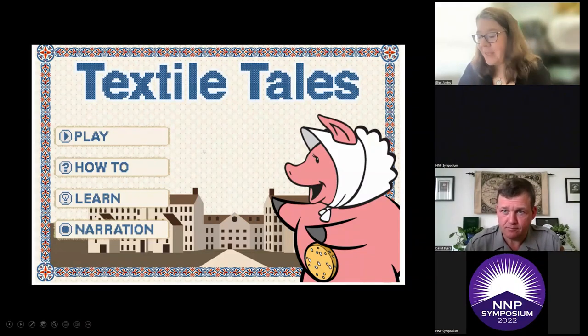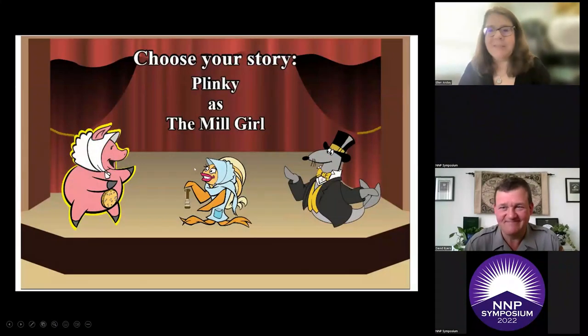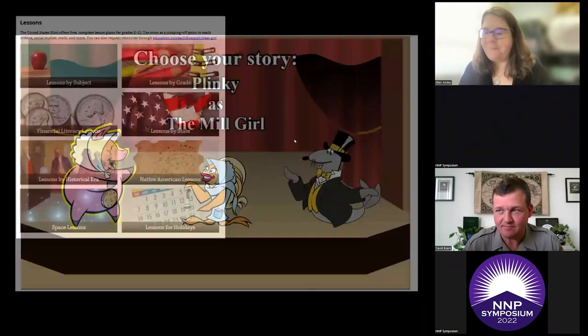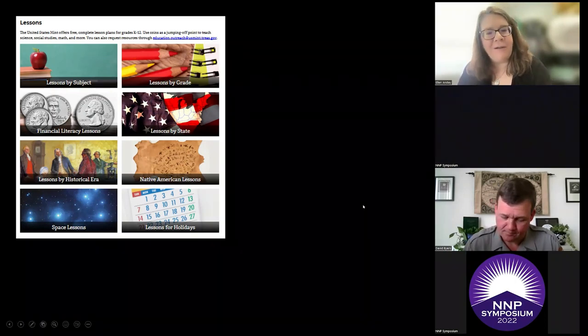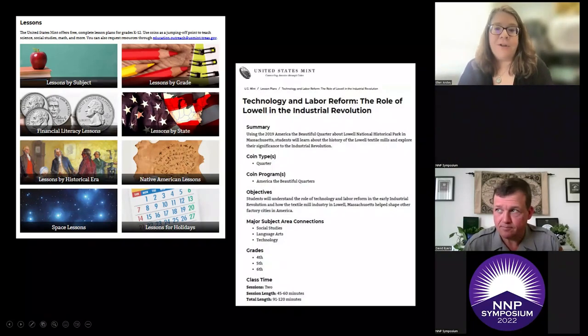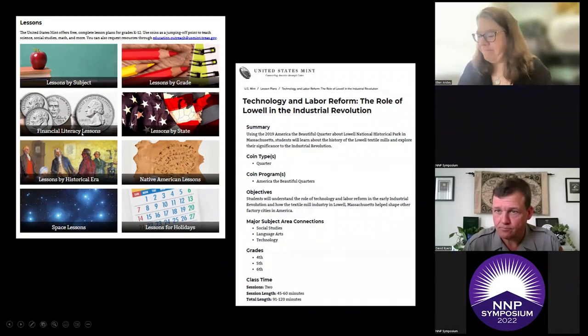The Mint created different things on their website, including Textile Tales. This was all created by the Mint. And it's just a game that you can play with Pinky the pig as a mill girl, and Pinky joins their friends Flip and Goldie, portraying different characters that are part of the Lowell story. So that's a fun thing on their website. Also, they created with each site curriculum for teachers. And I always encourage teachers local and from far away to use this curriculum, because it's a great way for students to learn not just about our site, but about sites across the country. So quarters are a great way to learn that.